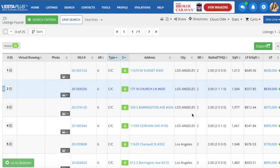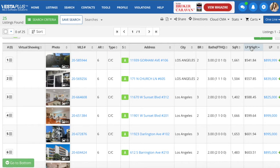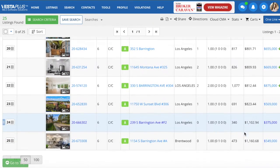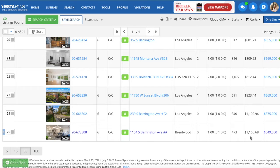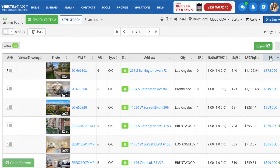Okay, so let's see, the price per square foot ranges from $541, and that's the lowest, and the highest is over $1,000 per square foot. And for the lowest price, you can buy a condo here in Brentwood for $375K, and you get a 340 square foot condo for $1,000 per square feet.